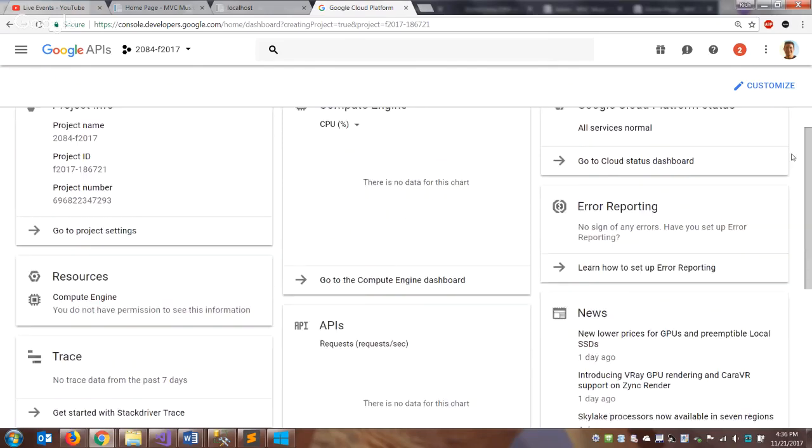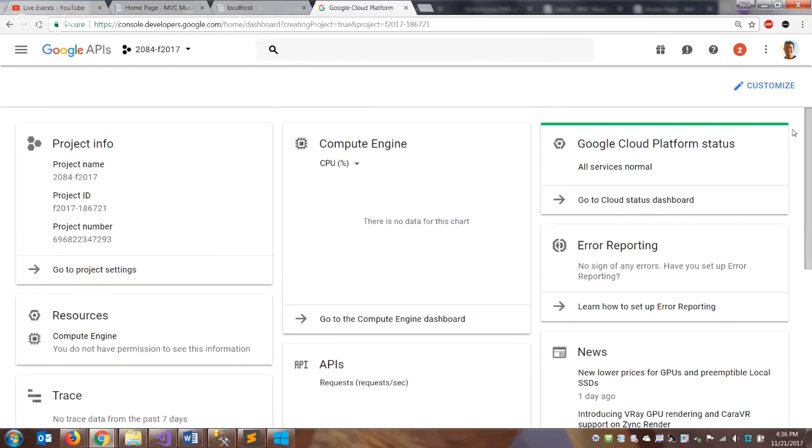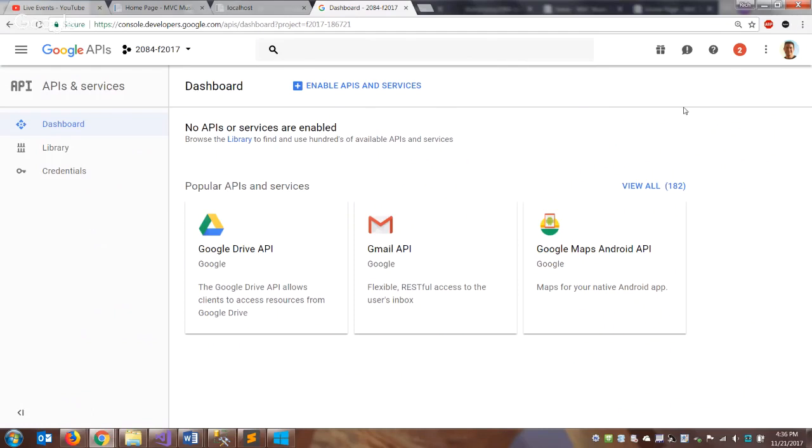So once your project is set up, you should get this screen. They just changed it. So what we want under the Getting Started is to enable an API. So I'm going to click under Getting Started, this link, Enable APIs and get credential-like keys. It says these are the popular ones, add Gmail or Google Drive or Maps to your application. We don't want any of these. I'm going to click on View All.